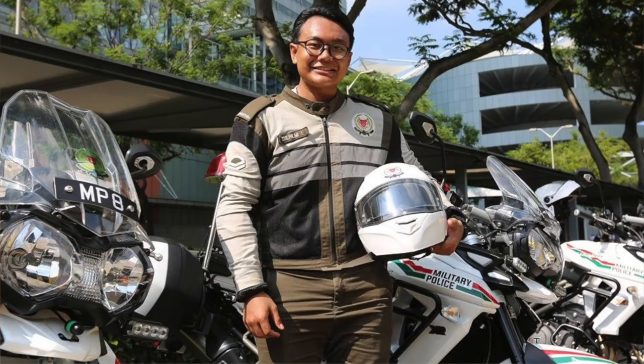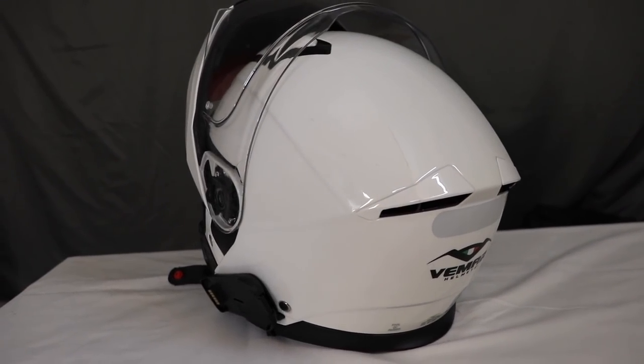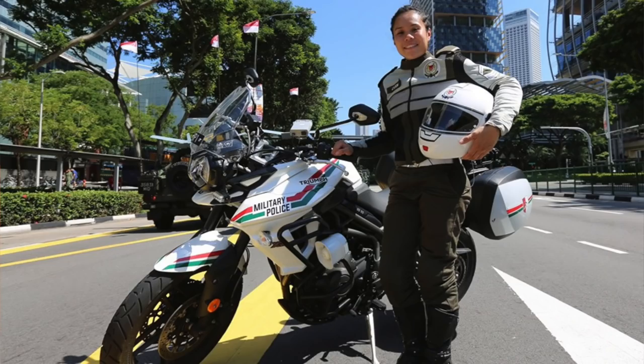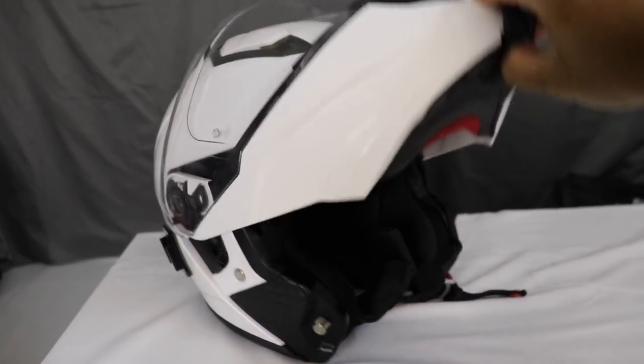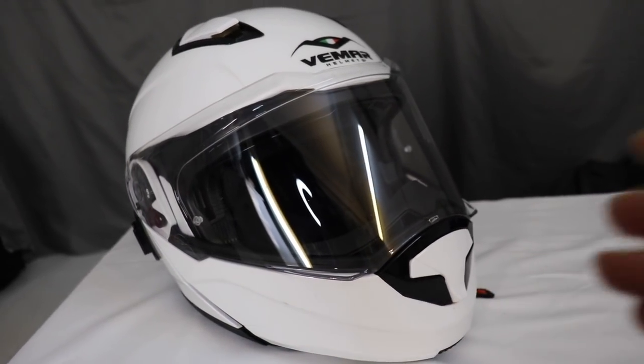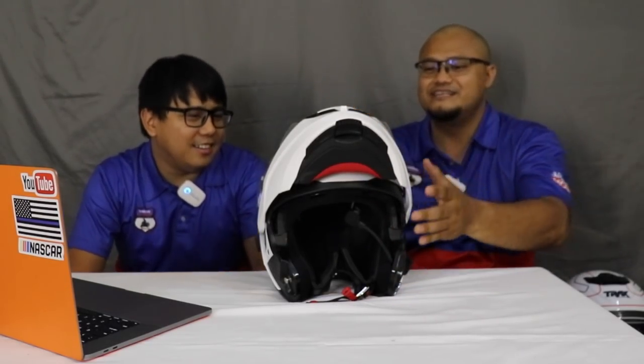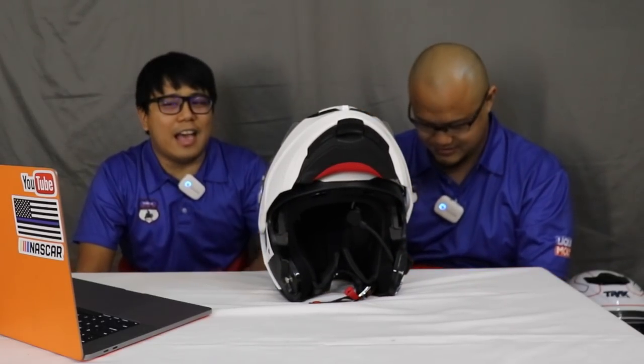Speaking of law enforcement bodies, the modular helmet is very popular with traffic police, auxiliary police, LTA, and also the military police. My first impression when Zaz got this helmet, he wore it macam tipis. And yeah, this has the best of both worlds. Full face and open face. I mean, you can ride with the chin up, right? Yes. But if you're riding at high speed, this one will impede you. Pull you back. You know, wind resistance is high.